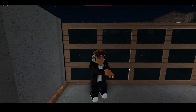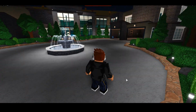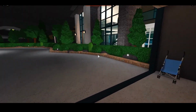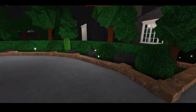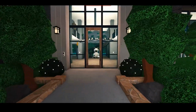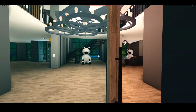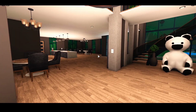Okay, so I'm gonna open these gates and ta-da, look at that. So we have some garages over here, right? So I think we'll start with the cars and stuff. And then if we come around this roundabout driveway thing, we have this grand opening with big windows and a doorbell here with a camera. So we open the doors and voila, we have this big light fixture here, umbrella stand, and it's really nice.